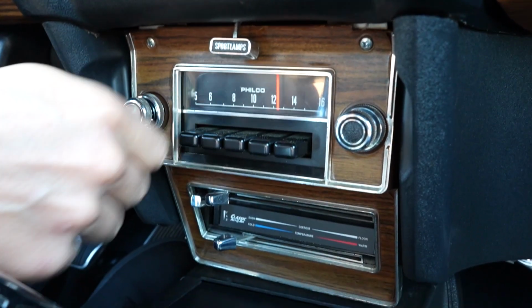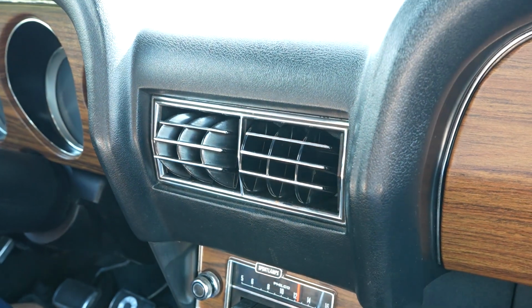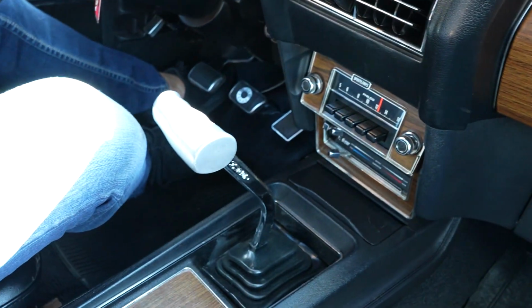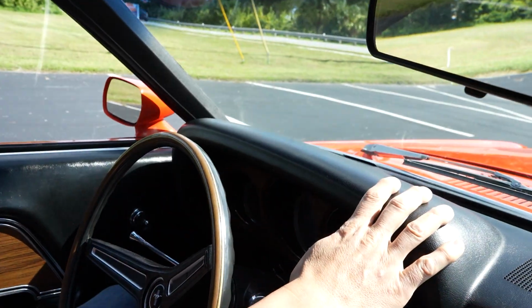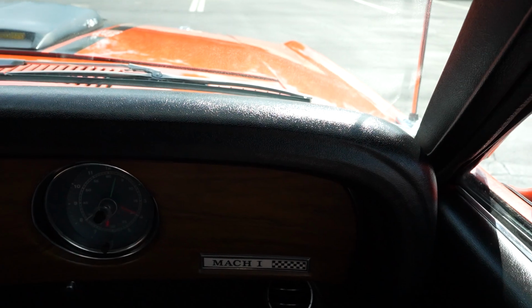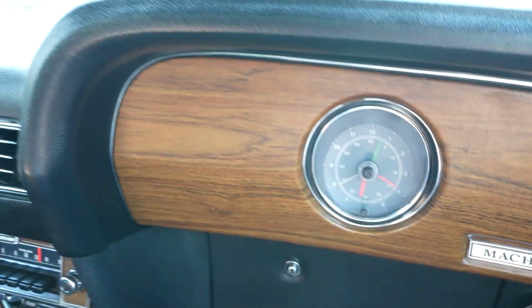So the radio works. Our air is on. It's functioning. It's blowing cold. So that's a good thing. We're idling nicely. Told you in the walk-around presentation, dash pad is in good shape. The clock does not work. We do not fix clocks. So when you get the car, I assure you the clock will not work.